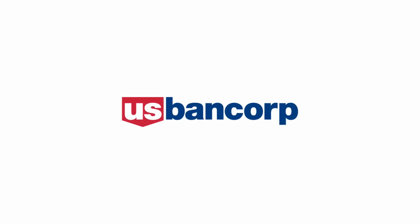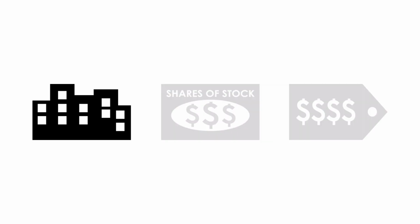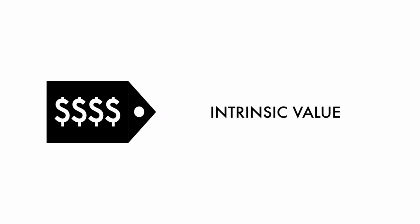Today on GrowthShares, let's analyze and see whether US Bancorp is a great long-term investment. The company analysis is divided into three broad factors: the business, the stock, and the price. Furthermore, these three factors are subdivided into 14 metrics that give us the complete picture of the company.